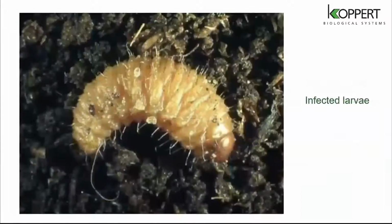This is typically what a vine weevil larva will look like when it's dead. You can see it's become mushy. The septicemia has taken place, and it has become a mushy brown color. Sometimes it's red, sometimes brown, sometimes yellow, depending on the insect and the nematode species. The Larvanem will turn it red, whereas the Entonem will turn it yellow. But it's mushy. Okay, it's dead.